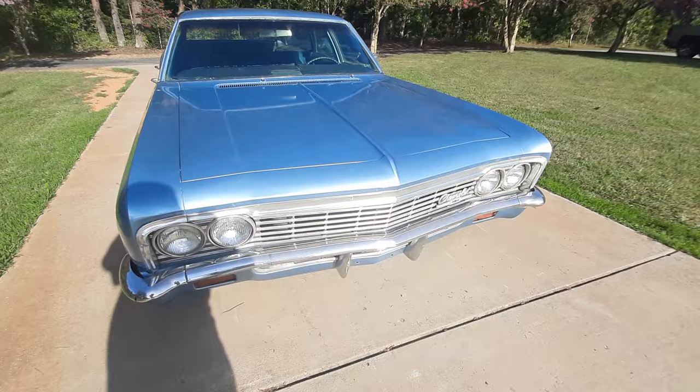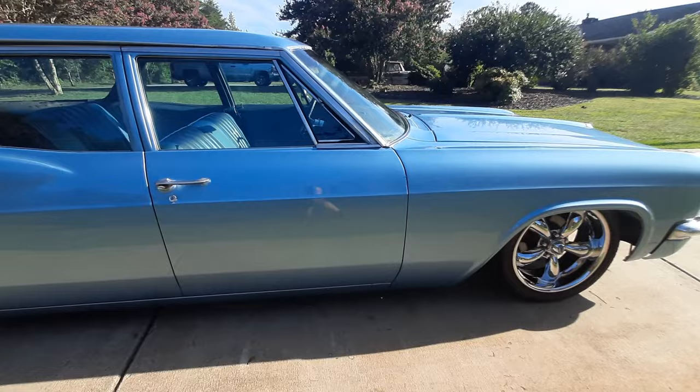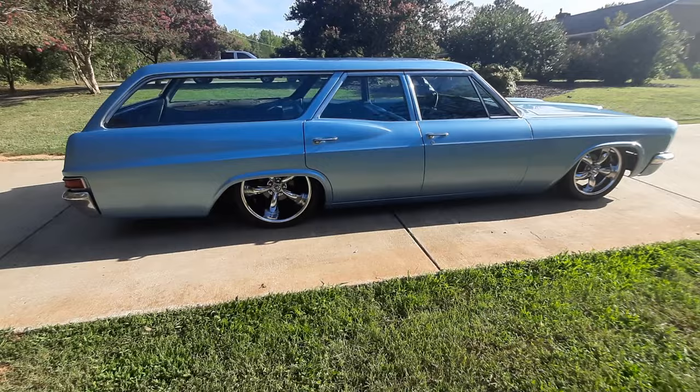It's a nice medium blue. Paint's real good on the car. Floor pans are solid. It's not rusty anywhere. Good little family cruiser.